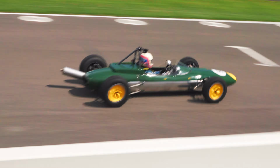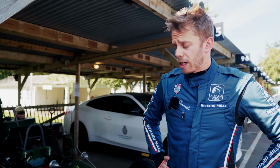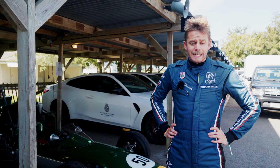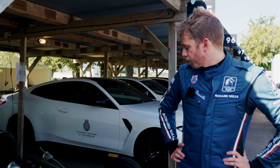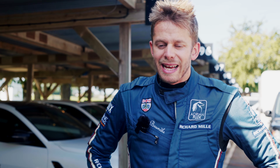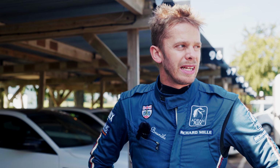We are a little bit short on ratios, which is interesting. Running out of revs at the top end. I like the car. Need to get my head around how to get the maximum out of it. It's one of those cars where if you get the attitude of it just right, you can really take a lot more speed.